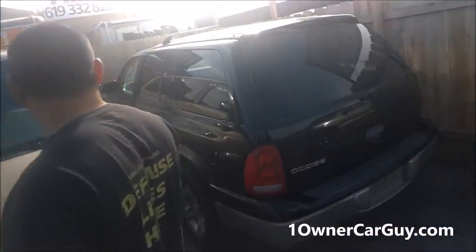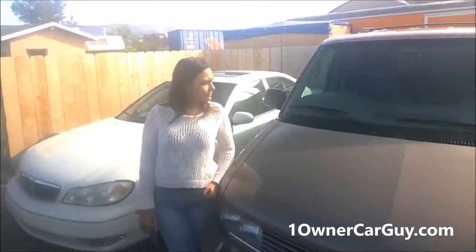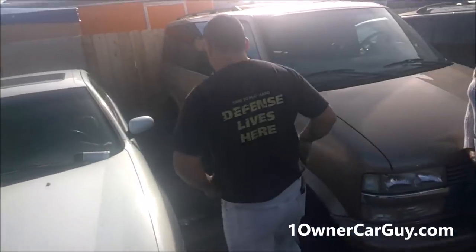But whatever, that's the cheapest. How much you want for this one? I'll take like 1500. I got it on my site for like 28. 1600. This is nice. It's clean on the inside. Cold AC. Needs a CV joint. Should be open.